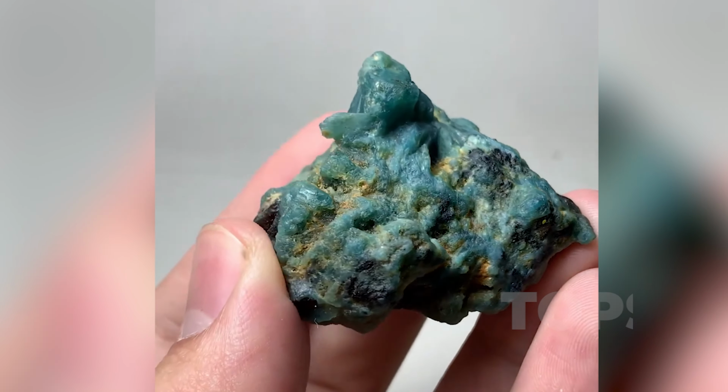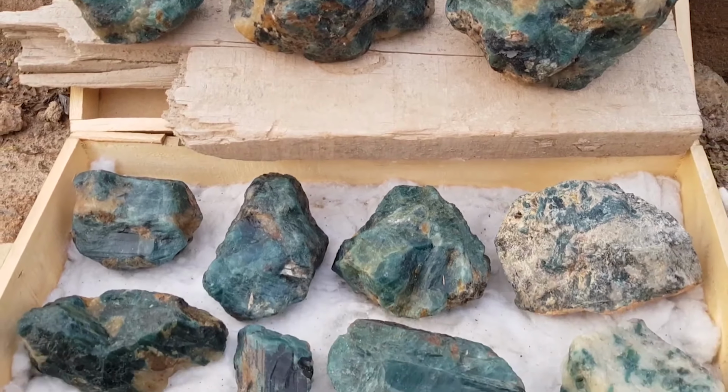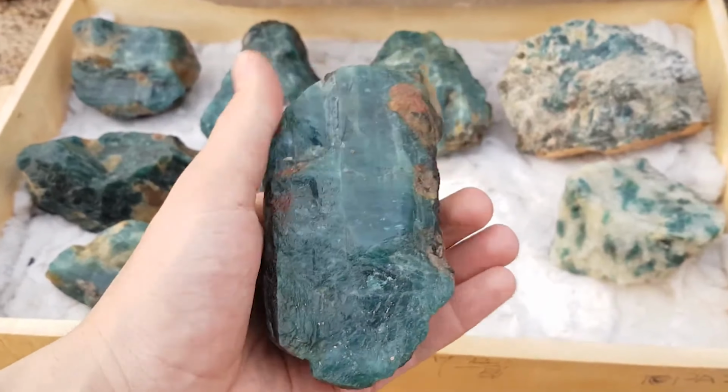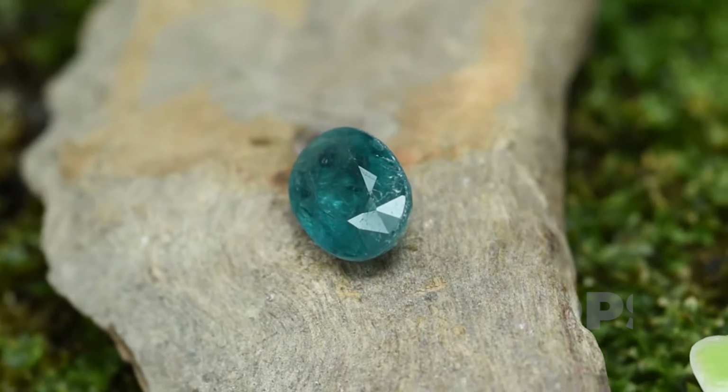No synthetic imitation can reproduce the complete spectral shift of Grandidierite. This gem stands apart in a market saturated with exaggerated hues and enhancements, a whisper of polar light captured in mineral form, seen only by those who know where to look.